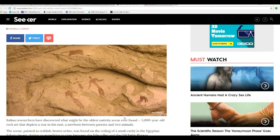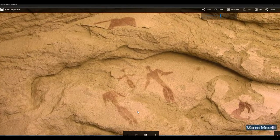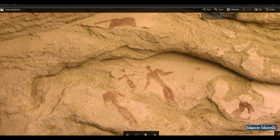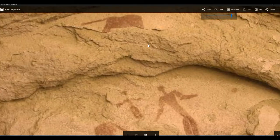Now here's the drawing. Let's take a look at the picture itself a little closer. And you have to decide for yourself whether you think this is an expression of the nativity scene. First of all, how do they know that's a lion? It could be any bipedal critter up at the top there, or it might not be anything at all. Might be a building. I don't know.